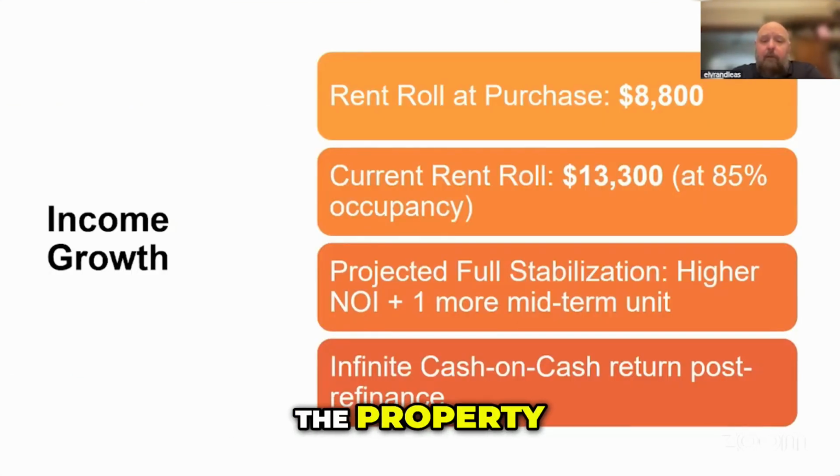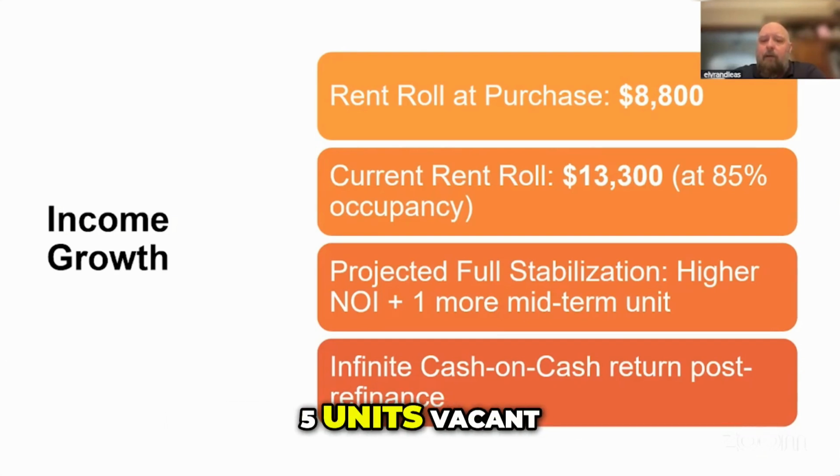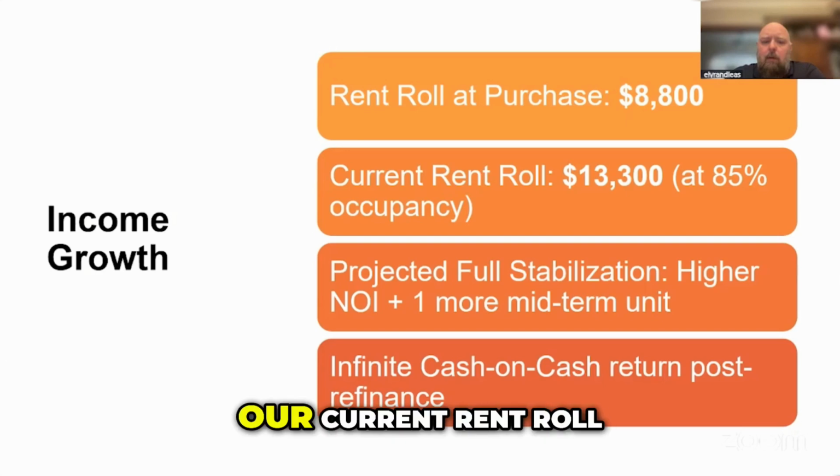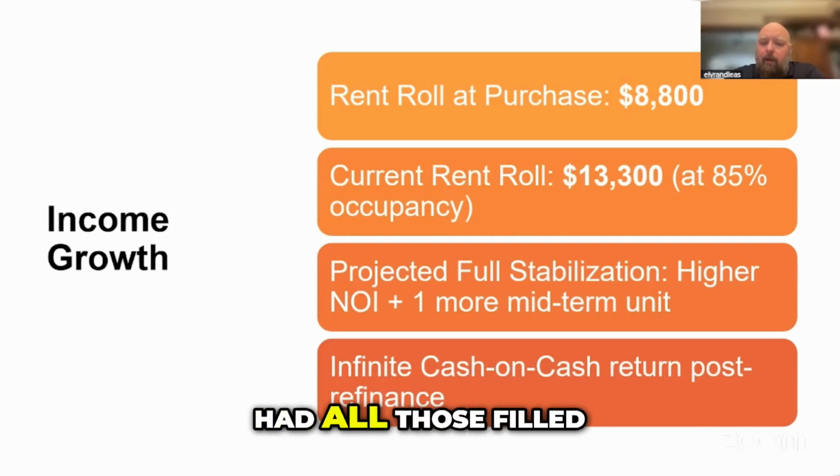So when we purchased this property, the rent roll was $8,800. That was with 5 units vacant. Our current rent roll, we've got that all the way up to 13,300. We have 3 units open when we submit that. So, we have a little bit more room for growth. I think if we had all those filled, we'd be closer to 15 and a half.